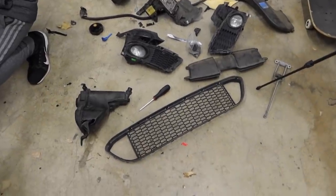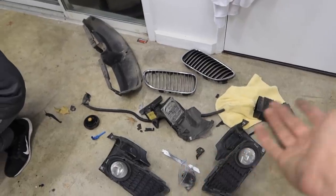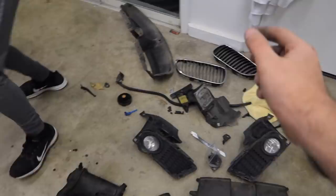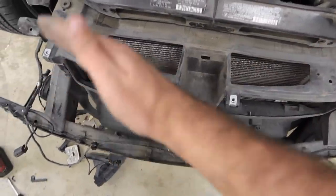All right, guys, this is where we're sitting. This is everything that we picked off that has some value to it or, you know, has anything at all. And a lot of things are just broken. We just throw it away, but we're keeping the parts to remind ourselves of what we need. So this whole side is taken apart. You guys can see how far the damage got pushed on this side.